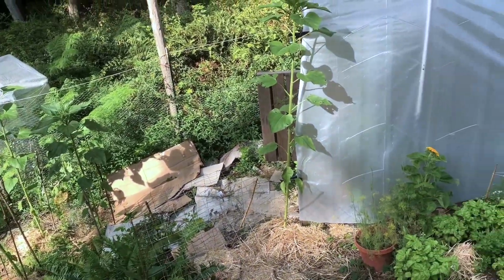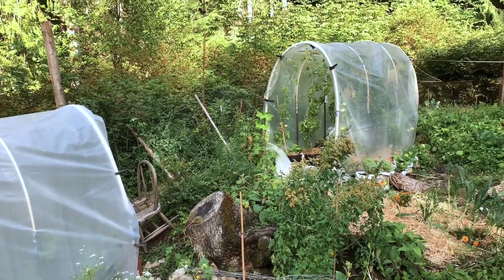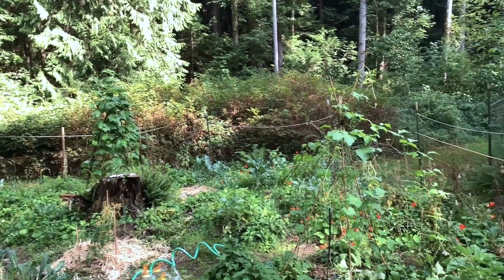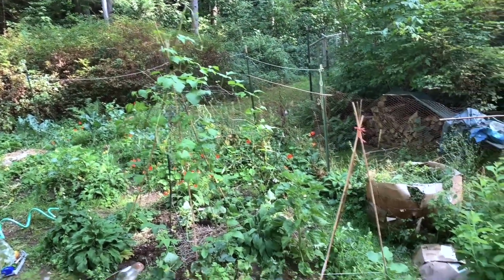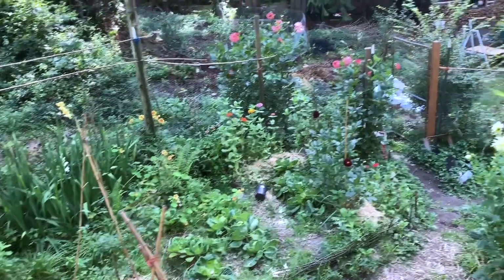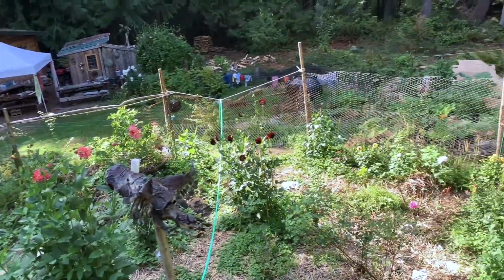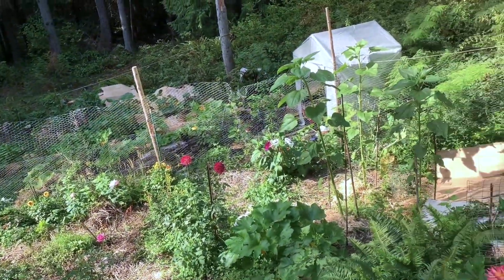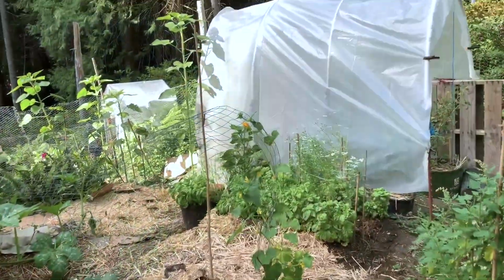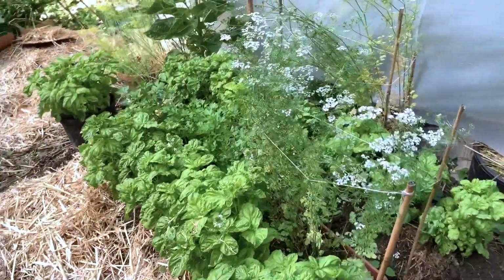As many of you know, this year started out very slow. It was a really cold spring, but things started catching up in June. So I'll show you in more detail a little bit closer, but I've had major production of flowers, cabbage, squash, peppers, tomatoes, and as you can see down here, basil. Let's start there. I'm not going to be able to show you everything in this video because it will be too long, but check out the basil.